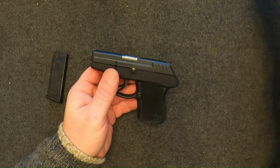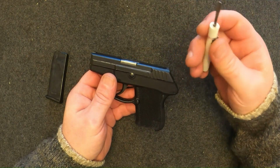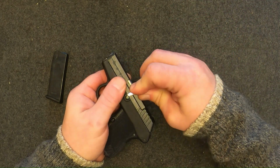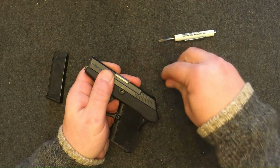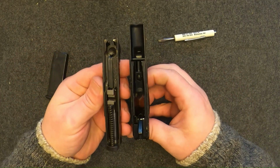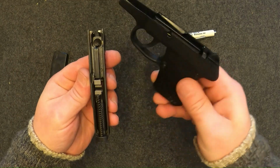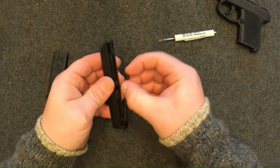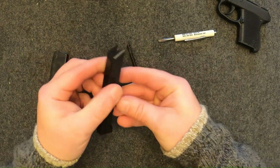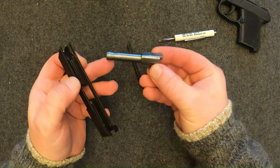Disassembly on this. You do need a little tool, or you can use an empty case, but you need to pry this little pin out right here. Pop the pin out. It comes right off. Give you a look inside the slide and the lower there. Recoil spring and guide rod, not captive, and it is a 2-spring setup. And there's your little baby barrel.